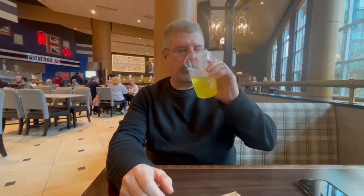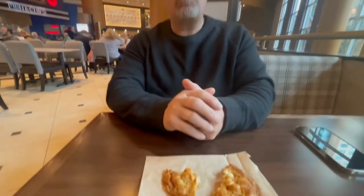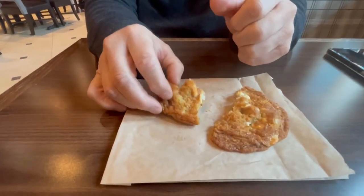That's good. And they have several different cookies to choose from. Got like a chocolate chip, and they've got a sugar cookie, and they're $4 each. So about the price of a crumble cookie, but I don't know if they're as good.